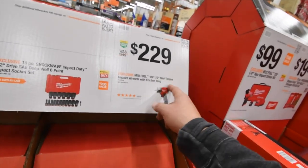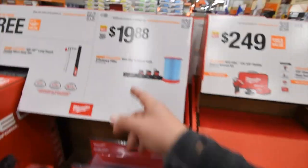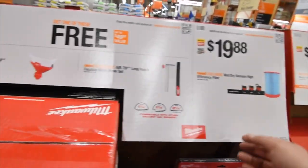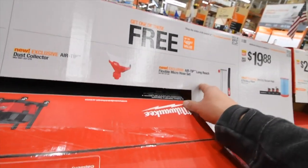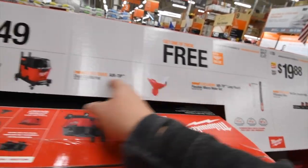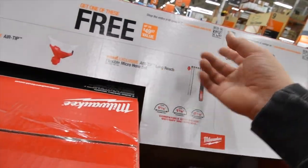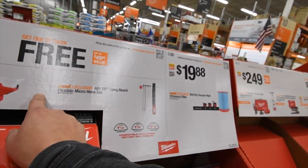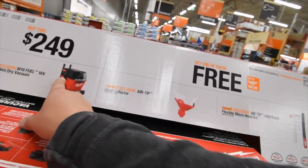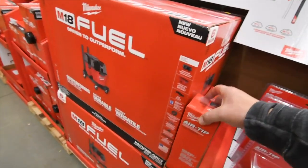$229 for their mid-torque impact wrench. Powerful, very powerful. $19.98 for a filter. Or if you buy one of these, I guess you get this for free, which is new. So $249 you can get for this. That's a regular price. I'm not sure, but if you buy one of these, you get this for free. So I'm going to assume if you buy this, you get this for free, which includes this or the air tip.